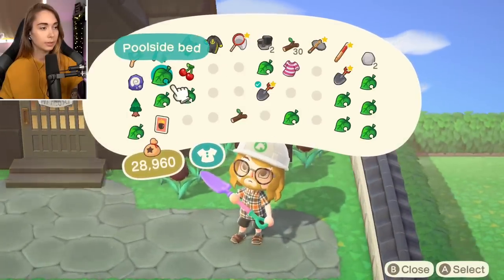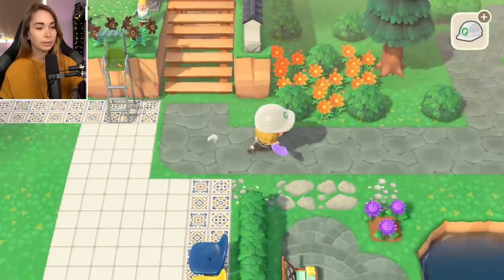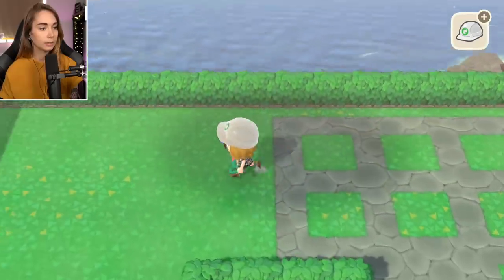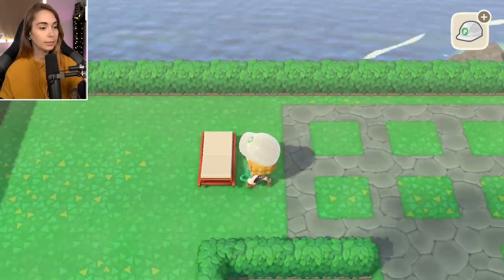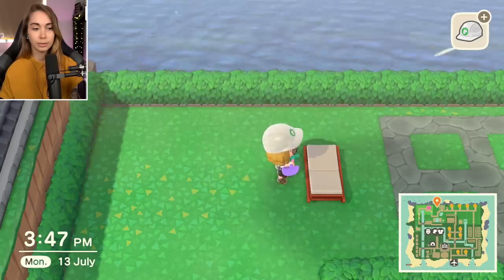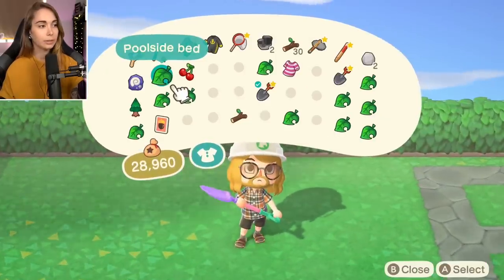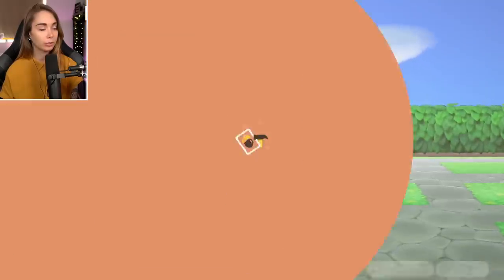Was it this one? Yeah. Poolside bed. That's the thing I want, isn't it? Let me see. Yes, that's exactly what I wanted. Can I, like, craft these now? Or buy them at least? I think I can buy them, right? At the very least. Because I need a DIY to learn how to craft them.